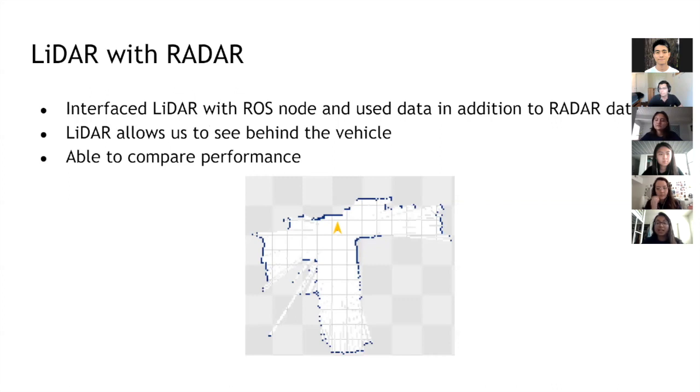Okay, and then what we did in the end is that we interface the LiDAR with the ROS node, and we use its point cloud data with the point cloud data from the radar sensor. And what we found was that our initial proposal from AV wanted us to compare the performance with and without LiDAR. And what it allowed us to see was that the LiDAR sensor really just allows us to see behind the vehicle, and the algorithm doesn't need it because the radar sensor is so powerful on its own, and it really just catches the dead zones as expected.